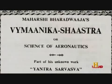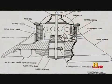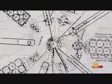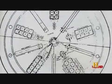The Vymaanika Shaastra, or science of aeronautics, indicates Vimanas used a propulsion system based on a combination of gyroscopes, electricity, and mercury. Is this possible? Mercury is an unusual element. Mercury is a metal. It's also a liquid and is a conductor of electricity. Now, there are unusual things you can do with mercury.